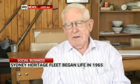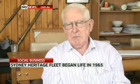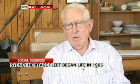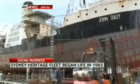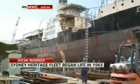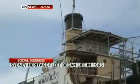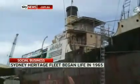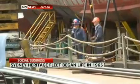Well, the Sydney Heritage Fleet began its life as the Sydney Maritime Museum in 1965. The then Maritime Services Board owned a splendid launch built in 1904 called the Lady Hopeton, and they were getting rid of it. It had served 60 years in Sydney Harbour, and half a dozen young Sydney men thought it was a tragedy that this boat should be scrapped, and so they pitched together several £100 each and bought it, and then began to restore it.